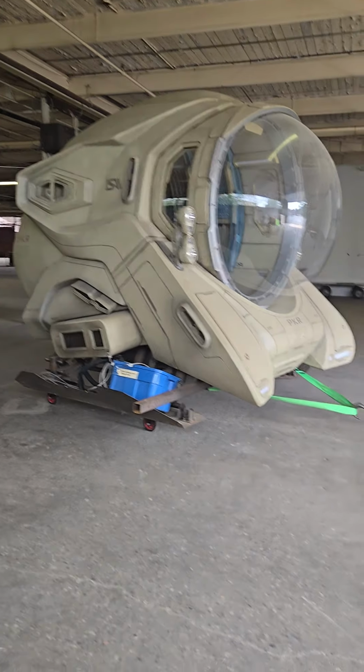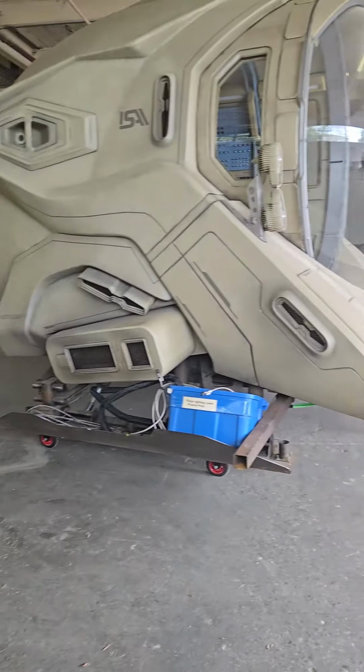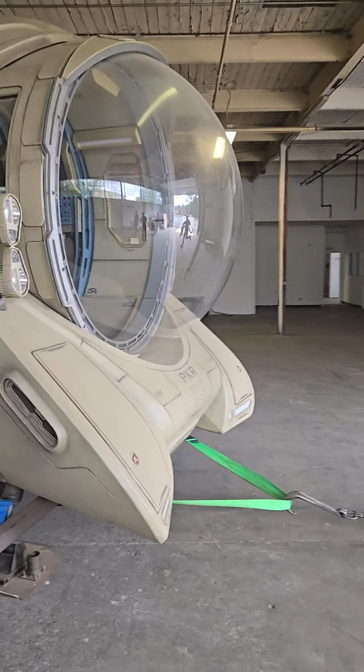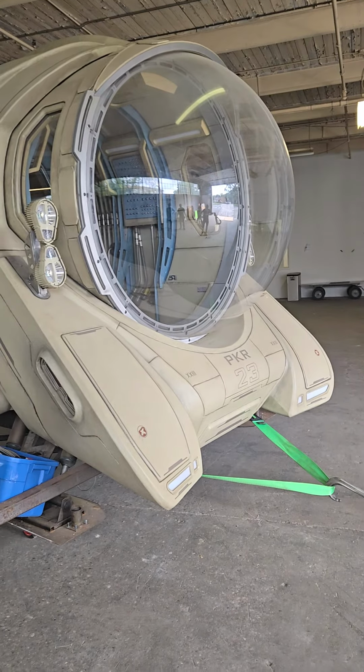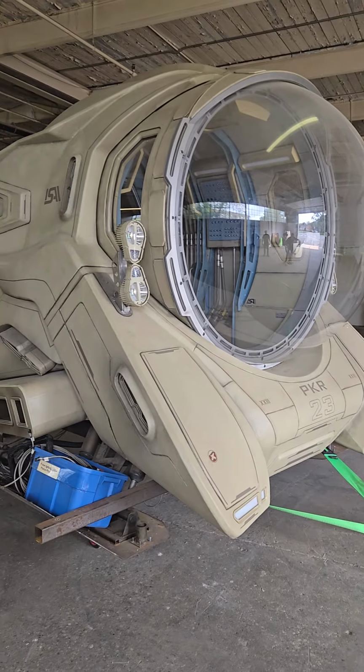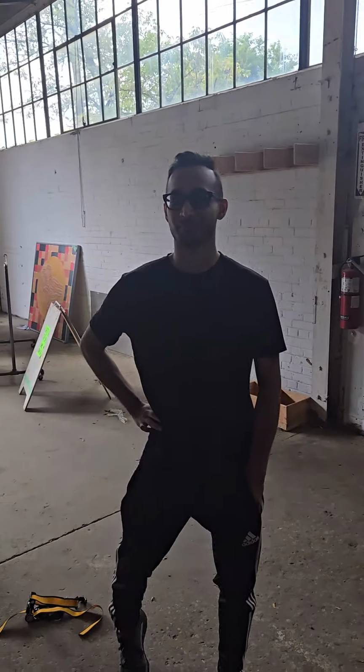Okay, here we are at the Ready, Set, Recycle set sale. This is the last day. People often ask me, what's the most interesting prop you ever got? And this thing wins hands down. It's called the Picker, and it's a spaceship. We also have this other spaceship that is going out with Zane here.